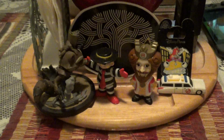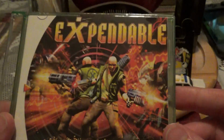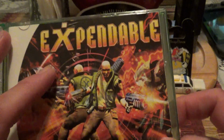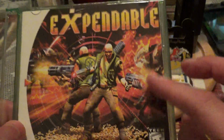And then finally, I got another Dreamcast game, Expendable. Yeah, I got it with the instructions and the disc, but I didn't get the actual case for it. Got it for pretty cheap. This is kind of like an overhead shooter, kind of like a la Zombies Ate My Neighbors style. I heard pretty cool things about this one, and I didn't pay a lot of money.